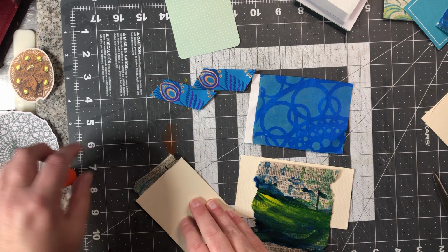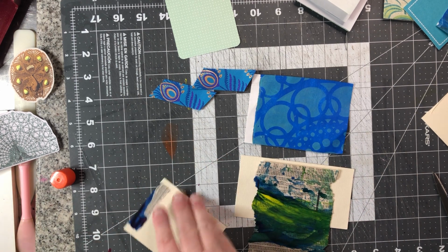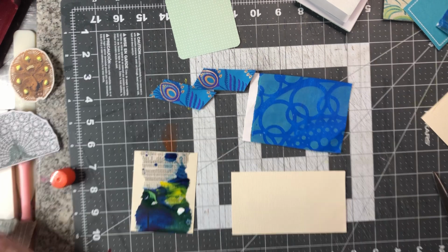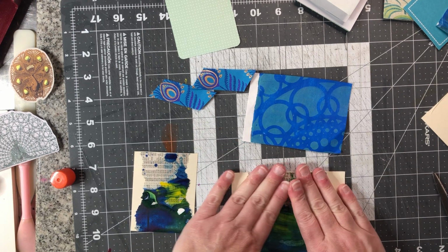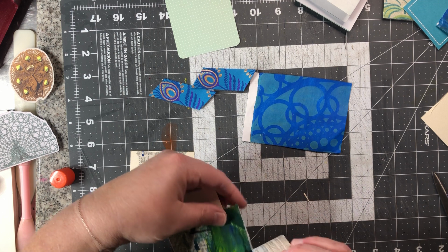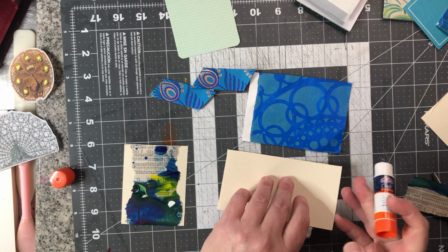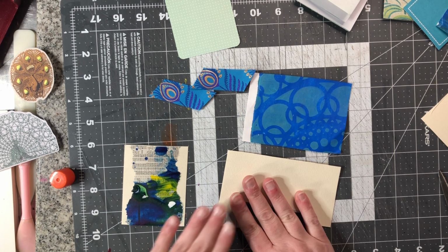Why not just wrap it around? Why not? And we'll glue this one down as a bit of a background. And let's tear this a little bit to flip over like we did the last one. Set that aside.